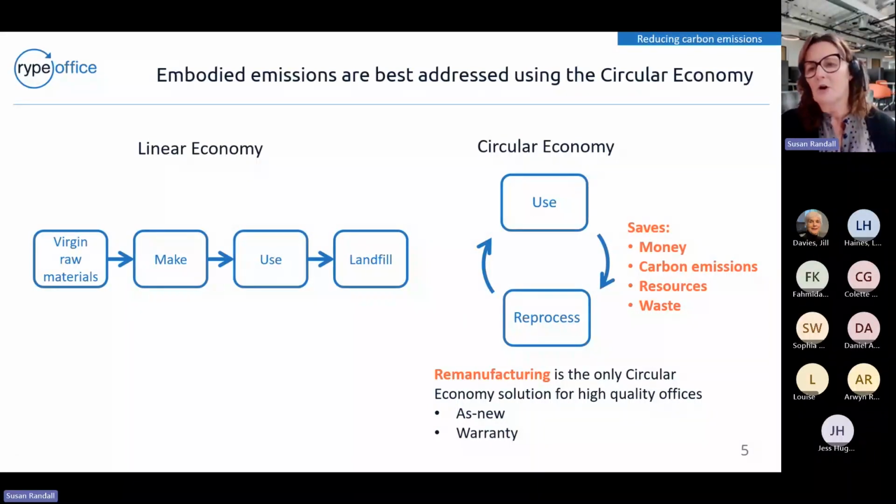When we're talking about office environments, really, the desire from our clients is to have a really high quality aspirational office. And this can only really be done by remanufacturing. So remanufacturing, as part of the circular economy, is where we take a second life product, it gets disassembled down to its component parts, they're all checked, and then it's reassembled and made to as new condition. So this is how we can supply beautiful, high quality aspirational furniture, but with a much reduced impact, because we're reusing the long life elements that traditionally would have just gone to landfill. And we offer warranties on those products as well.